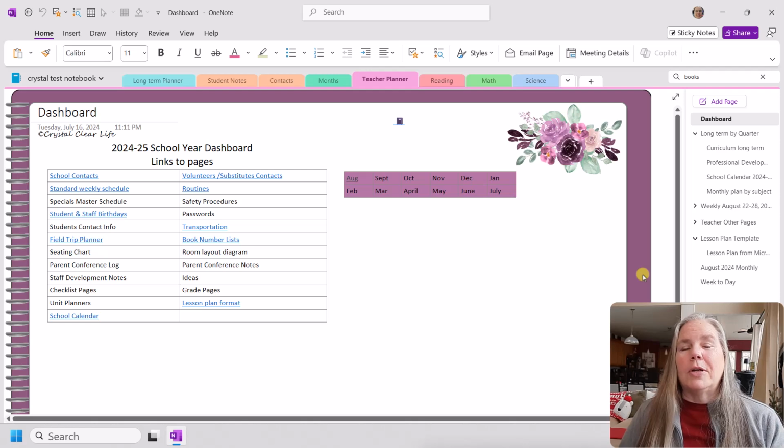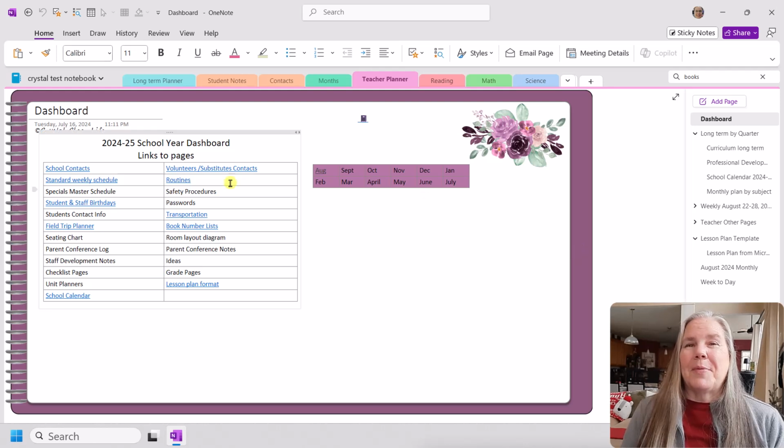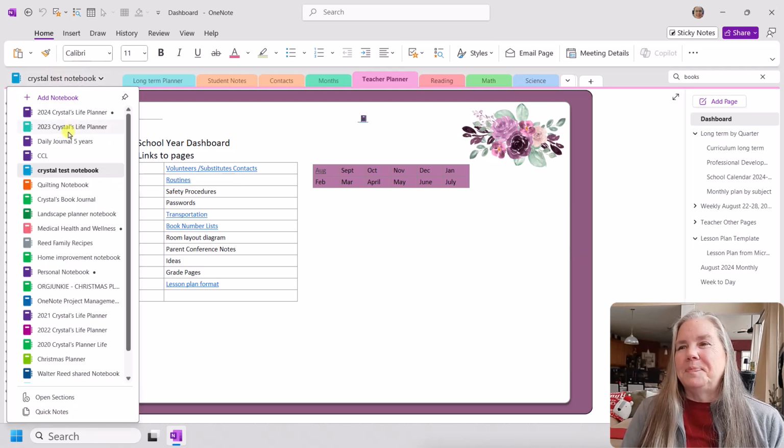I'm trying to think about which notebook design I want to use for 2025, and this is really one of the top runners, although I'm looking for something that's kind of neutral that goes with everything. We'll see what happens.